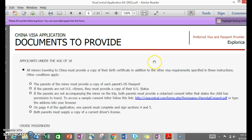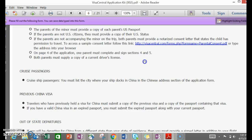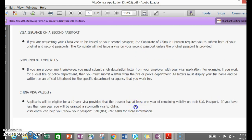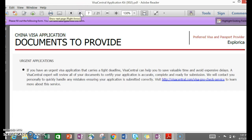So again, if you're like, well, my family doesn't have that, or how do I prove that? This would be that time that you would get on the phone and call, because each individual is different. We want to make sure we're providing the correct documentation. Okay, you must also provide a copy of your birth certificate. So if you need to make a copy of that to send along. Again, we're not doing any of that. Yep, so none of that applies to us. We're not government employees. So let's go down another page.